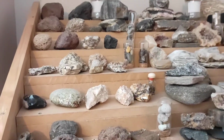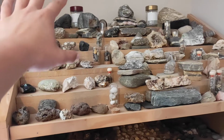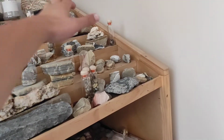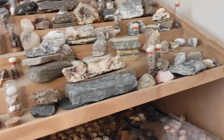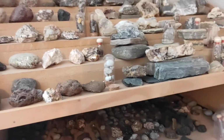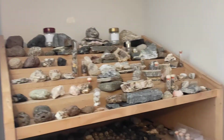You can see on the left here, these are igneous rocks. Through the middle here is metamorphic rocks, and through the right is sedimentary rocks. And between them, I've got these vials of just little rocks that I thought would look kind of cool up here.